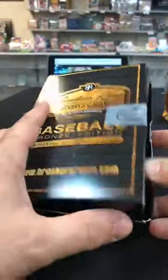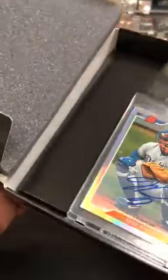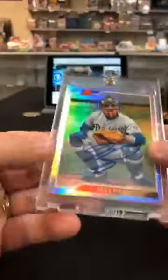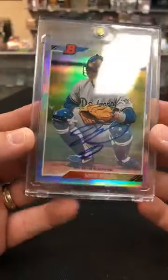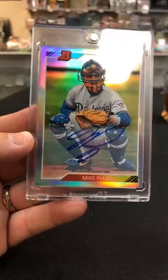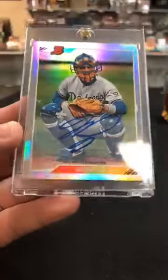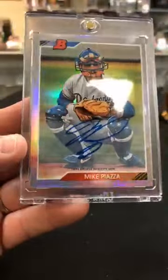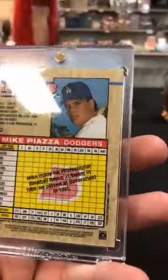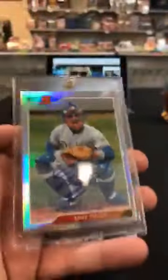91-73, boys. Mike Piazza Bowman rookie reprint on-card auto, boys. How much you want for it, PJ? He might. I don't know. Look at that, sicko. That's a nice card, man. Number to 99. That's a sick card.